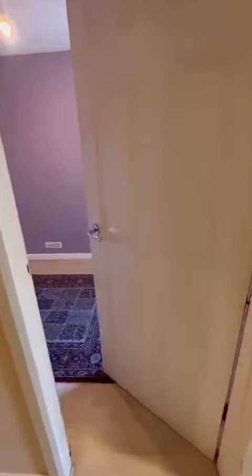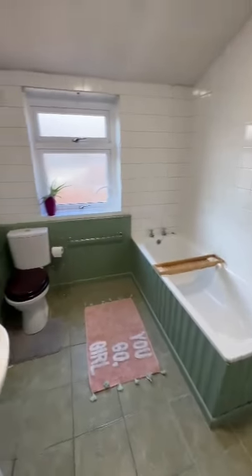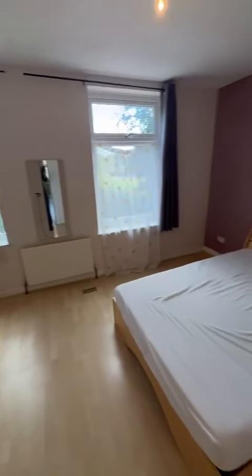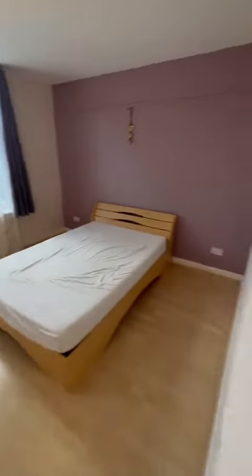As we head upstairs, straight on, we have the second bedroom, just through here, which is a decent size. Then we have a 4-piece bathroom. Towards the front of the property, on your left, we've got a storage cupboard just through there. Opens it up to a large main bedroom, which is a good sized double.